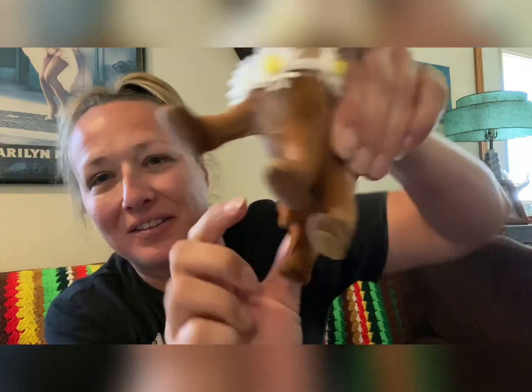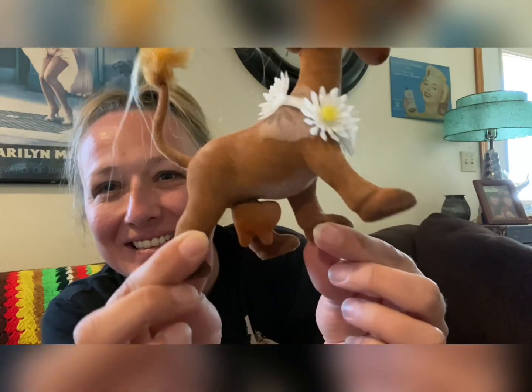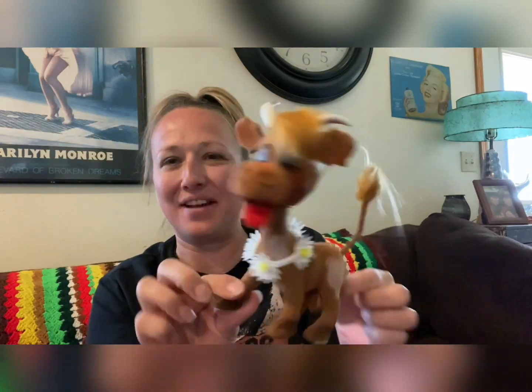And then look at the little otters. Is that not the funniest thing? I think that's so funny. But I love it. So cute and adorbs.